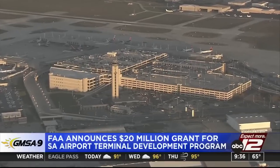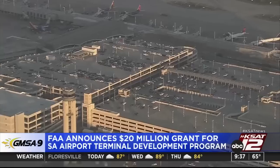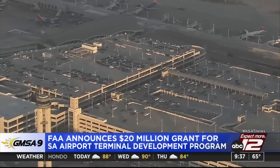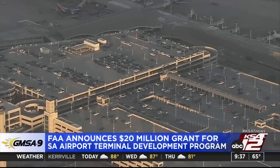Well, looking ahead, more upgrades are coming to San Antonio International Airport. It will mirror the separate south terminal up at Austin-Bergstrom International Airport. That's after city leaders announced that the FAA has approved a multi-million-dollar grant for the facility. The grant is worth $20 million, and it will go into the airport's terminal development program and will pay for a new ground load or walk-up to aircraft facility preferred by ultra-low-cost airlines. So this comes after Mayor Ron Nirenberg and other city leaders traveled to D.C. to ask for more airport funding. The new ground load facility will be placed south of Terminal A. Construction is expected to begin next year.